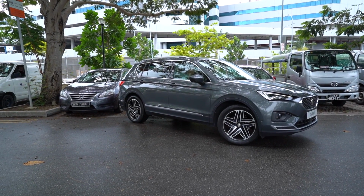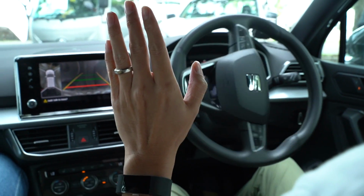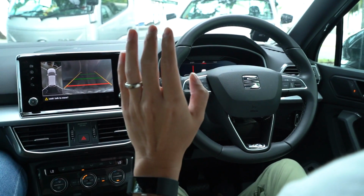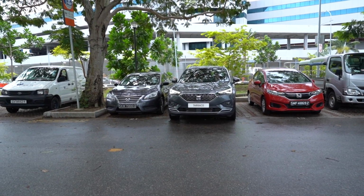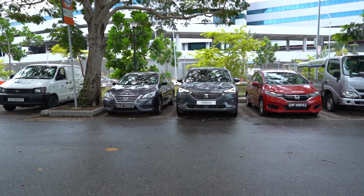Also, you still have to manually change the gear. Yeah, you have to. With all the cameras, you know you can put your hands on your lap, right? You don't have to... No, I think I need to look like an idiot for this to work.